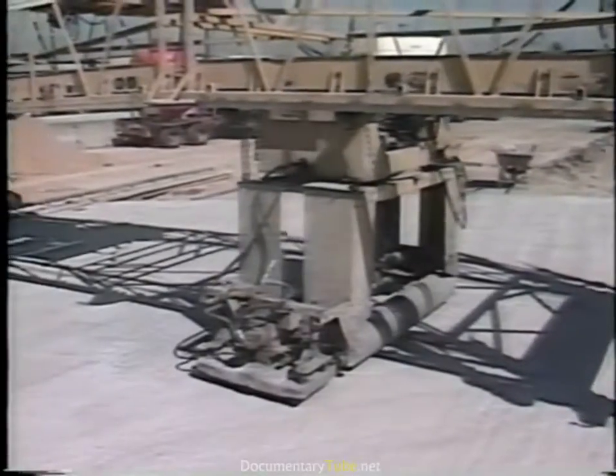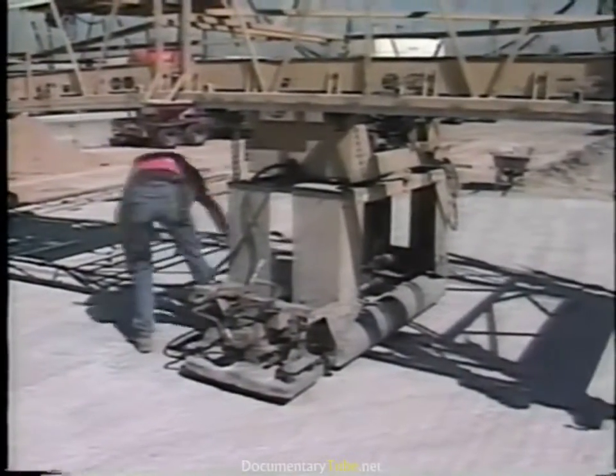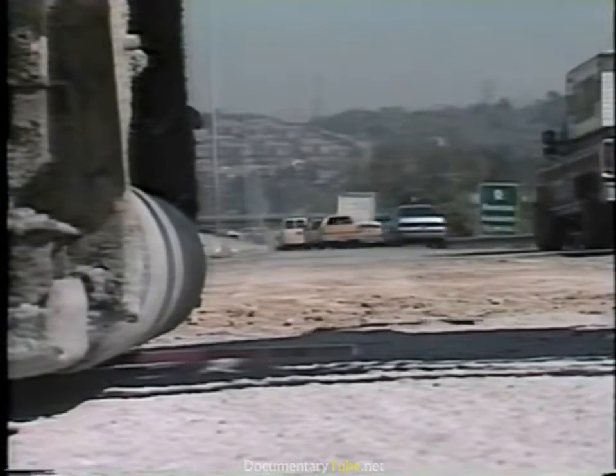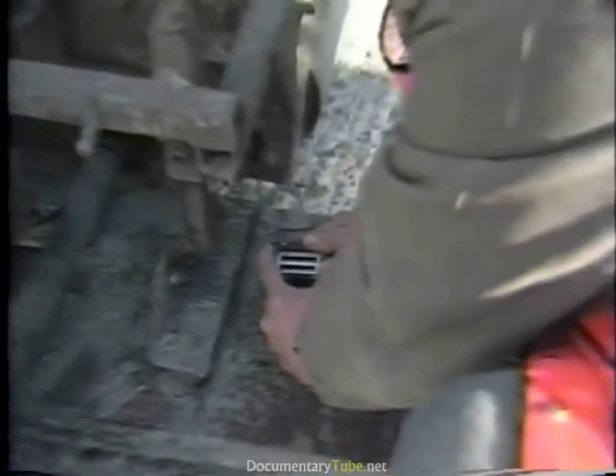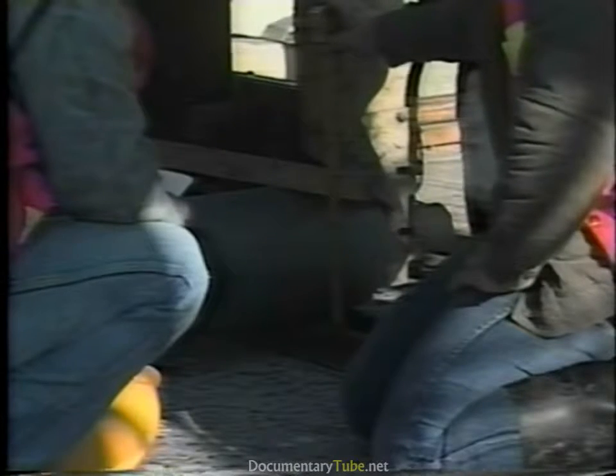The next step is to dry run the finishing machine across the full length of the lane to be paved. The minimum overlay thickness should be verified by numerous clearance checks during the run. Also, the vibration frequency of the screed should be checked with the vibratory tachometer during the run. After all corrections are carried out, a final test run should be made.